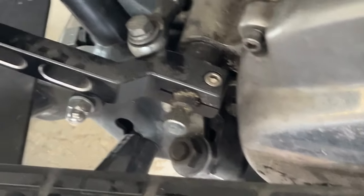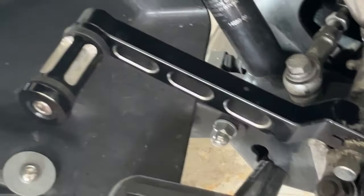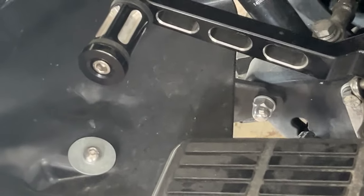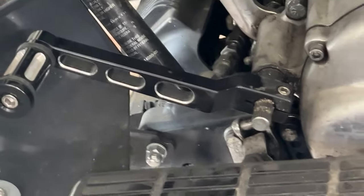Again, been riding for definitely over a year now, and everything, no pitting, no flaking, holding up awesome. Just like you want it to, you know?